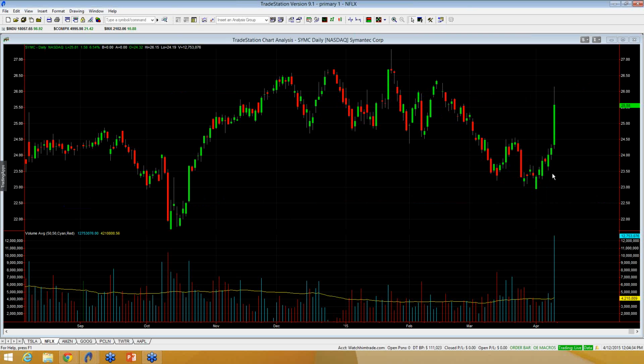Friday's move, you got a big burst back up higher and you came above 25 bucks. But now you're dealing with resistance from these highs from December through March. So some people might be looking at it as a short.